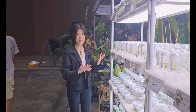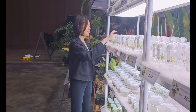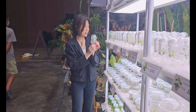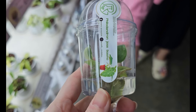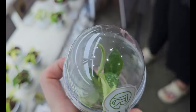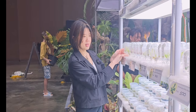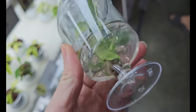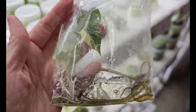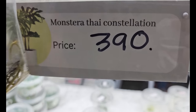We're here at this booth that is called Game Grove. And as you could see, they are full of tissue culture plants. This one I'm holding in my hand is actually the Jose Bueno variegated. The real mature plants are really pricey, but this is quite affordable now at 250 baht. And then right next here, what else have we got? Monstera Thai constellation, still commanding a very good price. At this size, the tissue culture is at 390 baht.